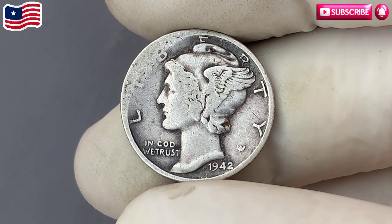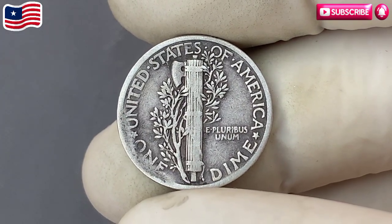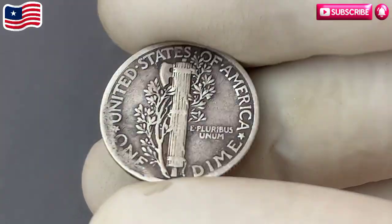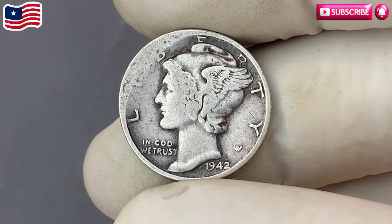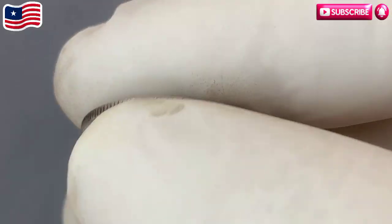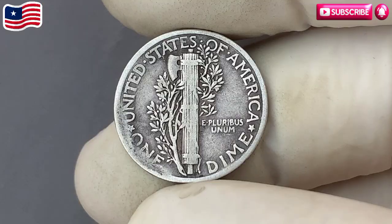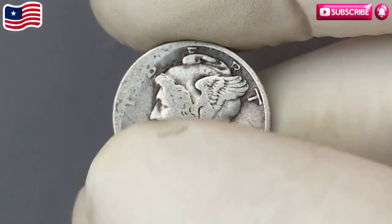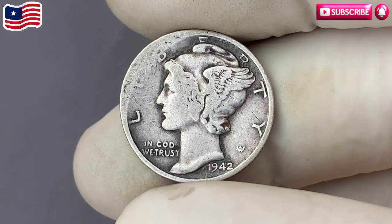This astonishing figure reflects the coin's rarity, impeccable condition, and the deep appreciation collectors have for this remarkable piece of history. It's a perfect example of how a small piece of metal, struck almost 80 years ago, can be transformed into a priceless treasure. For collectors, investors, or history enthusiasts, the 1942 Mercury dime is much more than just a coin. It's a symbol of resilience, a work of art, and a testament to the enduring value of American craftsmanship. It reminds us that sometimes, the most extraordinary stories come in the smallest packages.